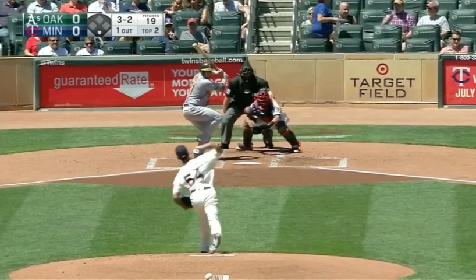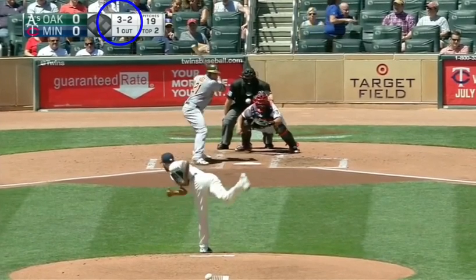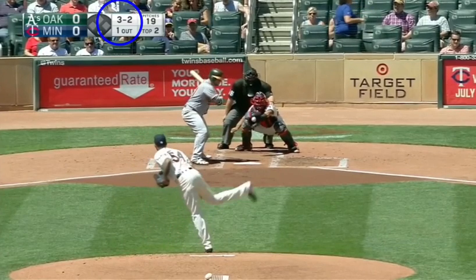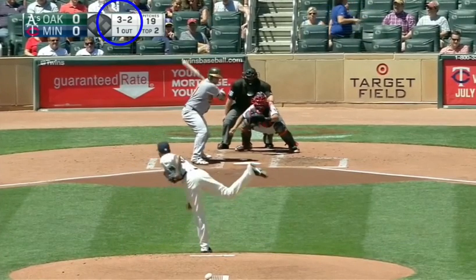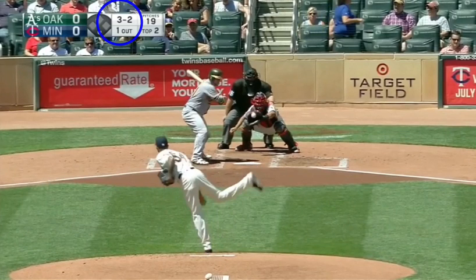And again, you can see that it is a 3-2 count with 1 out, 19 pitches in the second inning, and he throws a breaking ball for a strike. Now, it's kind of a get me over, but just the fact that he looks the same as his fastball, and these hitters know that.